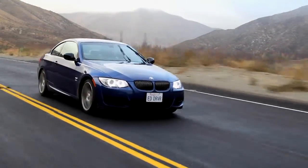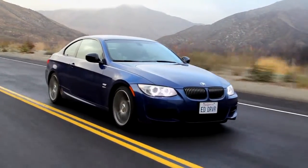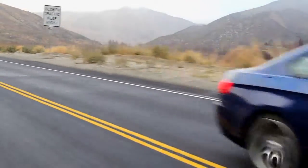This is the new BMW Coupe, the 335iS. The 3 Series has an unbelievably wide range of cars available. You can get into one for the low 30s. This car costs almost $60,000. That is an enormous range.